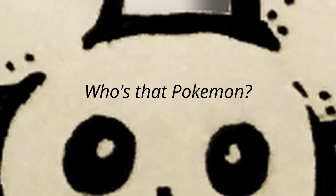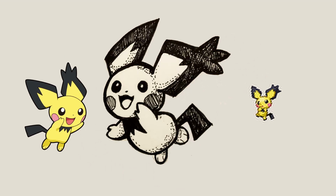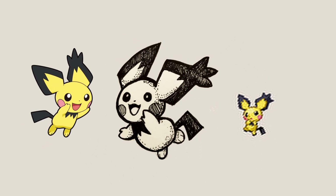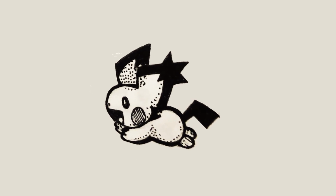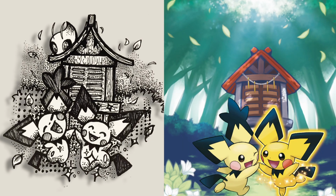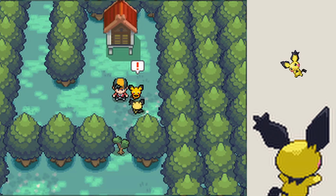Let me ask you, who's that Pokemon? This is the Spiky Eared Pichu. As you can see, and as the name suggests, it's got some spikes on its ear. And it's a special unique event Pichu from a long while back. I want to talk about it because it's very remembered and I think it's very special.